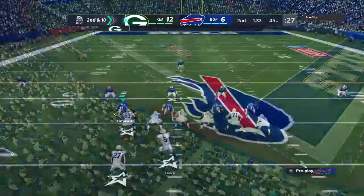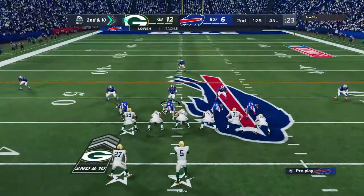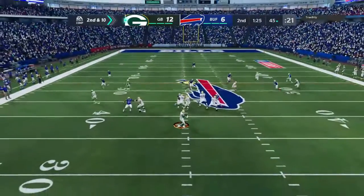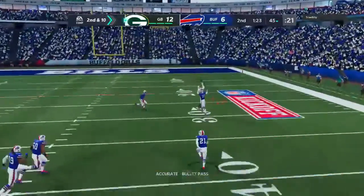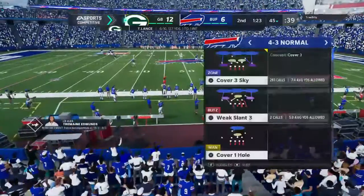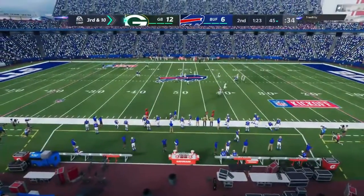Well, that was a simple throw and catch, but even with that completion, 0 yards gained, so they're behind schedule on down and distance. I think they were hoping to get it to him. He could make a man or two miss, but that window closed quickly. And that'll be incomplete. Took a pretty good shot as he tried to pull that one in. Couldn't hang on, third down.